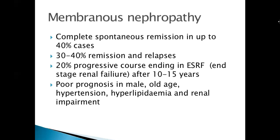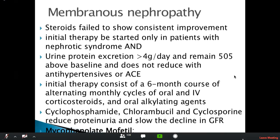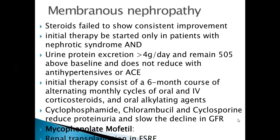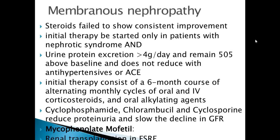Poor prognostic categories would be male, old age, hypertension, dyslipidemia, renal impairment, and these are anyway known causes of poor prognosis in most diseases. Anyway, let's see whether it is treatable. It is treatable, but treatment is not given to everybody because, unlike minimal change, membranous nephropathy is not readily responsive to steroids. Steroids in that dose are really toxic. Steroids in that dose will definitely cause diabetes because Asians have a very high risk. So diabetes, osteoporosis, infections, and the morbidity and mortality of steroids will be very high. So therefore, in studies, steroids have not shown any consistent improvement.